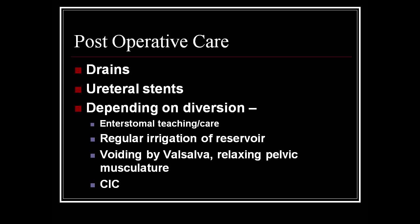Postoperatively, patients are in the hospital anywhere from 4 to 7 days. There are drains left in place, so if there is a urine leak or other complications, your surgeon can know about it. Ureteral stents, some people leave stents, some people don't. I tend to leave a stent. As the ureter is plugged into that intestinal segment, there is a little bridge of plastic that can help the urine go past so that the anastomosis can heal.